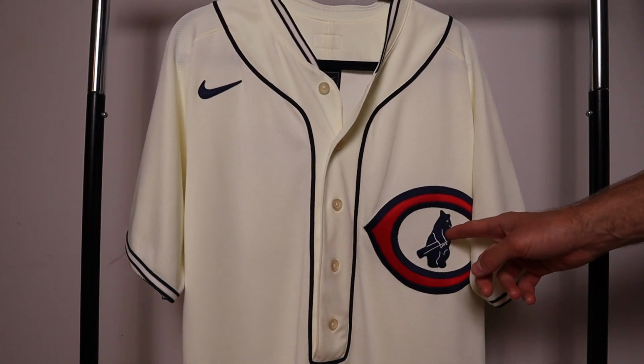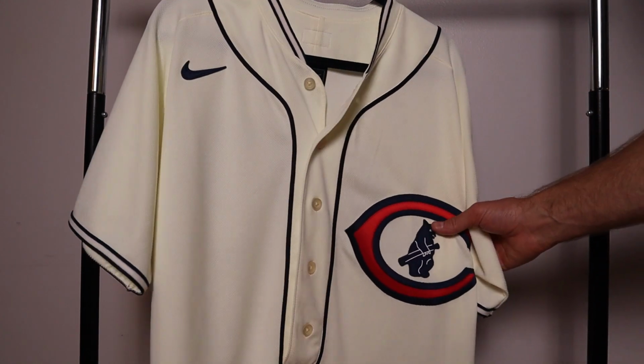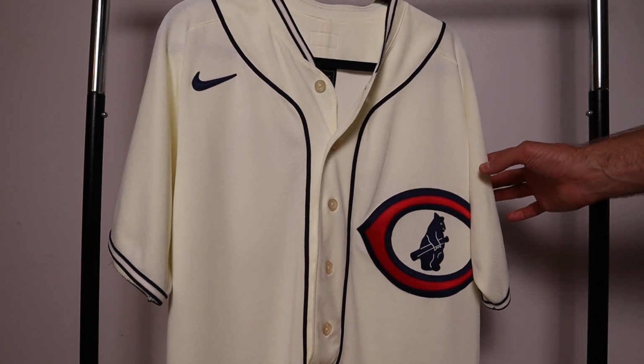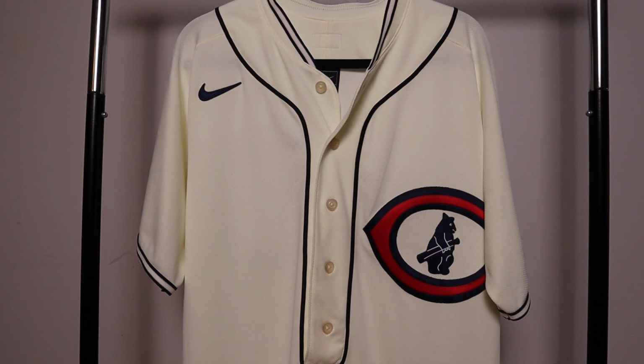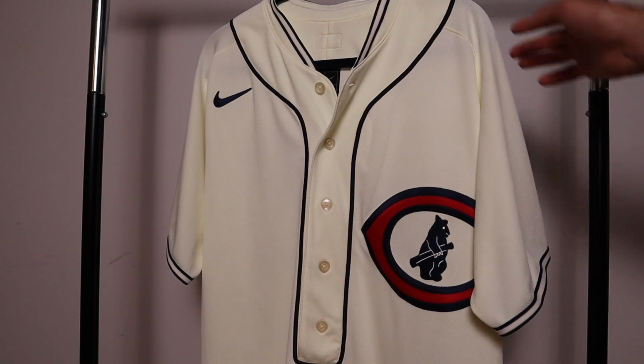And then we got this guy, all right? We got a little cub bear who's walking around looking like he's carrying a giant diploma. Now, guys, obviously, I know it's supposed to be a baseball bat, but it looks like a huge diploma or some kind of map to nowhere. All right, guys, we're going to flip it around.